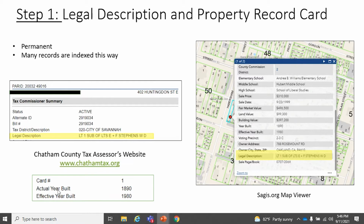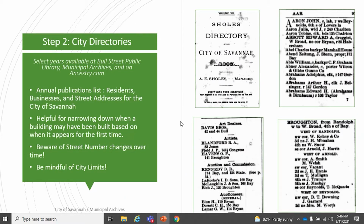The effective year built is an estimate used for tax purposes for when a building was modernized or updated. If you are interested in information about when a building was rehabbed or flipped or had some major thing happen to it in a much more modern time frame, the effective year built can be used in the same way as a jumping off point, but definitely not as an absolute. So you have an actual year built, you have a guess of about 1890.